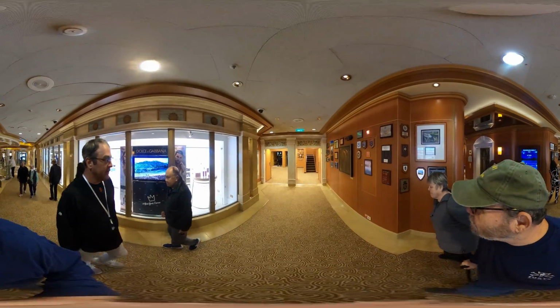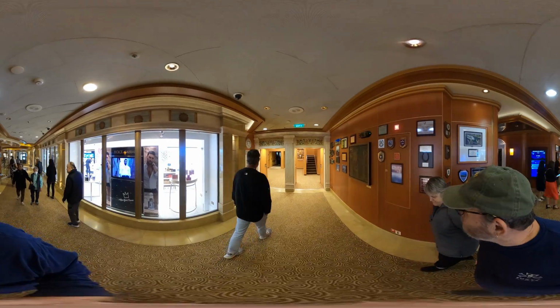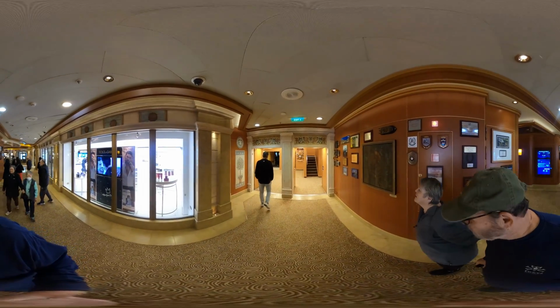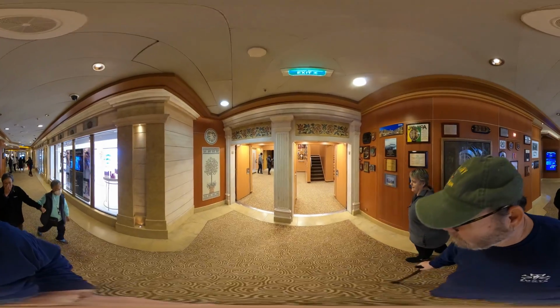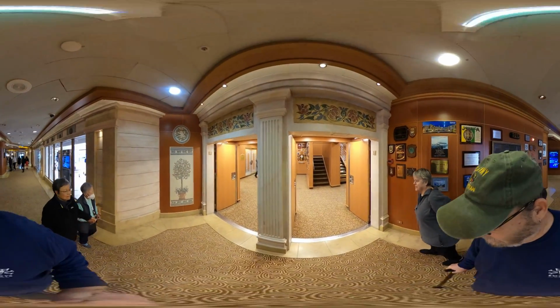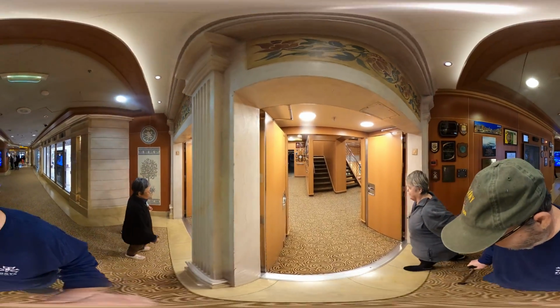Usually the red light's on. For me, the red light means it needs some sort of maintenance. Okay. But I might be wrong. Well, the ship does need some maintenance.